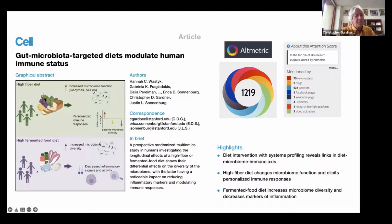The high fiber diet was a little weirder. I don't have time to go into this, but I'm just going to say we didn't see a net decrease in inflammation, but we found 3 subgroups, which is a little hard to talk about because there's only 18 people. But we had quite a few people who had low baseline microbiota diversity. They actually had an increase in inflammation, as opposed to those who had high microbial diversity at baseline. They saw a decrease in inflammation.